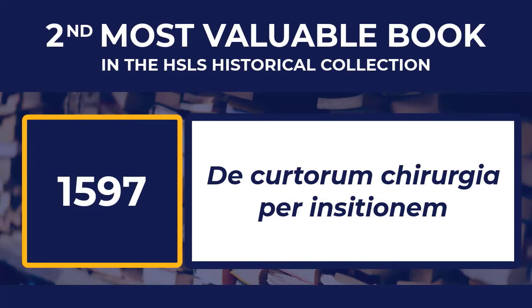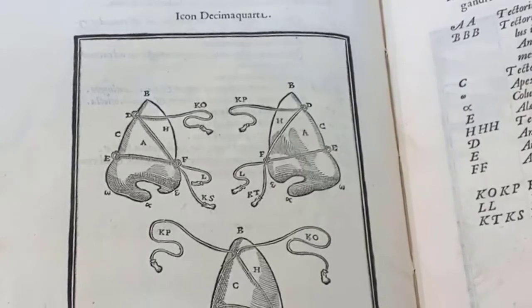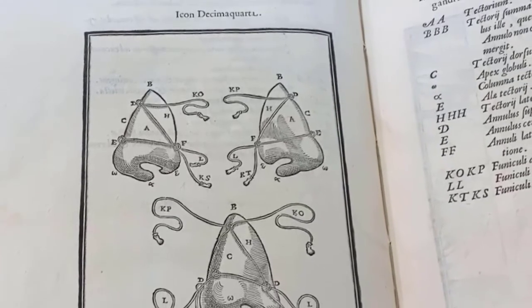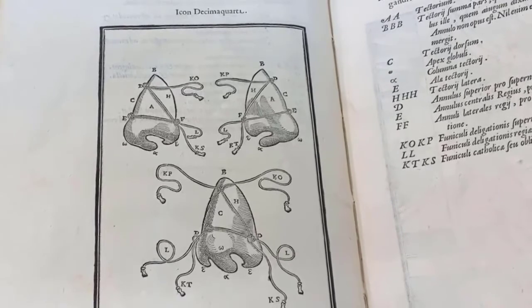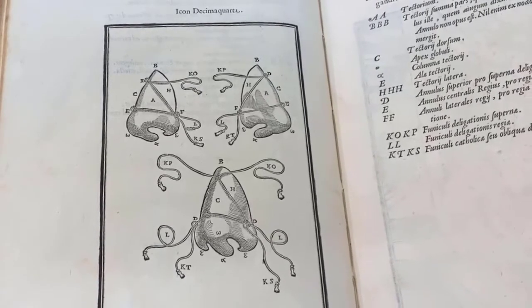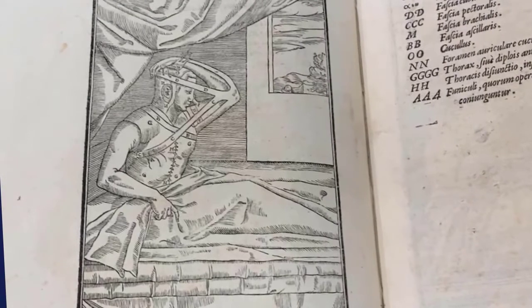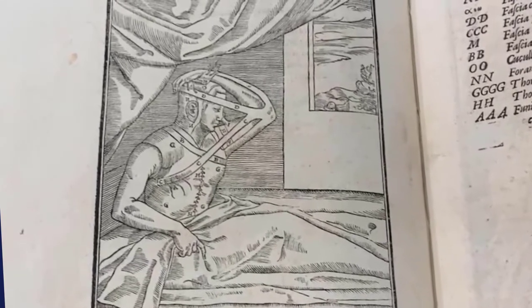When Italian surgeon Gaspare Tagliacozzi published his treatise on nasal reconstruction, the Curtorum Chirurgia per Insitionem, in Venice in 1597, the work became an immediate bestseller. Though some aspects of plastic surgeries were discussed by earlier authors, it was Tagliacozzi who combined the best medical knowledge of the day with the lifetime experience in perfecting the technique to give us the first book exclusively devoted to plastic surgery.